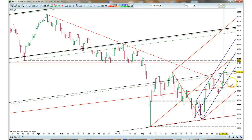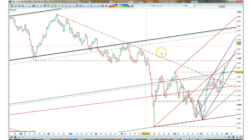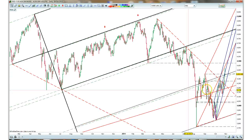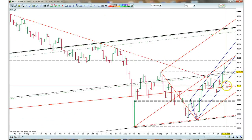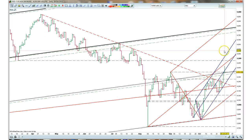Something we can watch if it wants to come back and test. I would imagine they may come back and test this longer term downtrend line that they've respected, and they may want to test to see if that's still okay, and that would take us down to that lower time. But if they just test immediately and we get really light volume coming down, then that would actually be bullish, and it can run again.